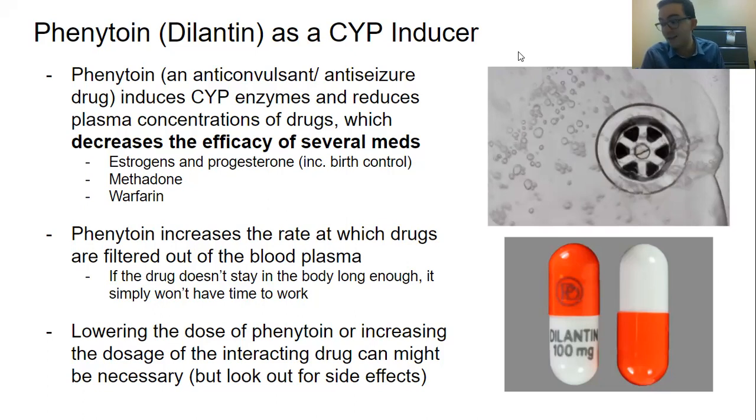And birth control is one of the last drugs that you would ever want to decrease the efficacy of, for obvious reasons. It can also decrease the efficacy of methadone, which is quite problematic for patients who might be going to a methadone clinic for treatment of substance use disorder with opioid medications. It's also very bad, especially if it's being used for pain management, maybe in an inpatient setting as well. You don't want to decrease the efficacy of a drug for severe pain. It might also decrease the efficacy of warfarin, which puts people at much higher risk for clotting.